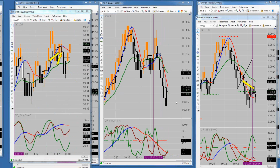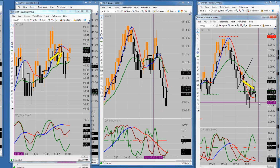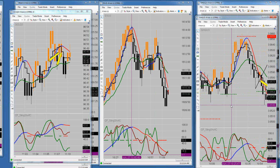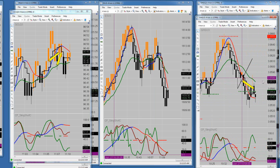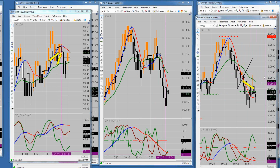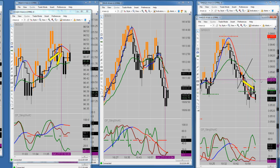All right, come on, copper. Get down there. We need a close down below the MA1. If we get that close below the MA1, we should see a pretty good drop. It looks like a head and, yeah, it is a head and shoulders pattern. Here's a head, here's a shoulder. It's building the other shoulder right now. It actually wouldn't surprise me to see it pull back up and make a better shoulder over here. That said, I'm considering taking profit on it right now.